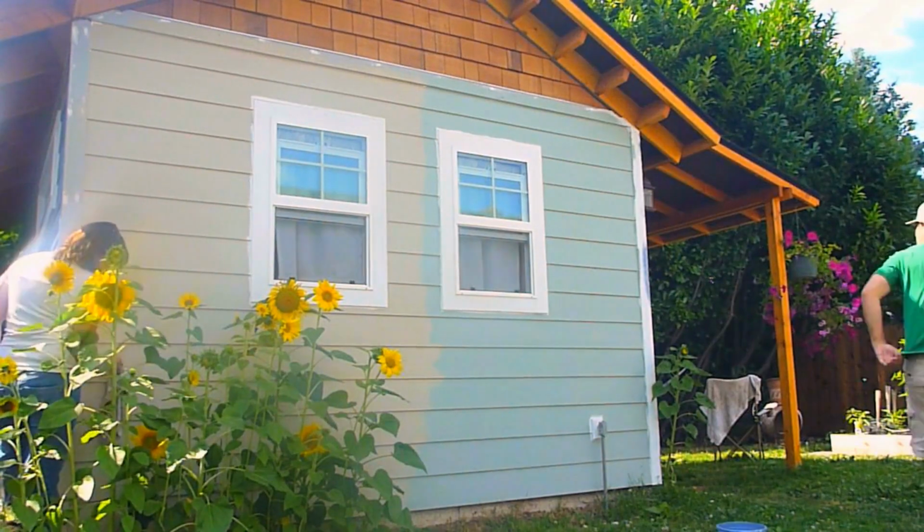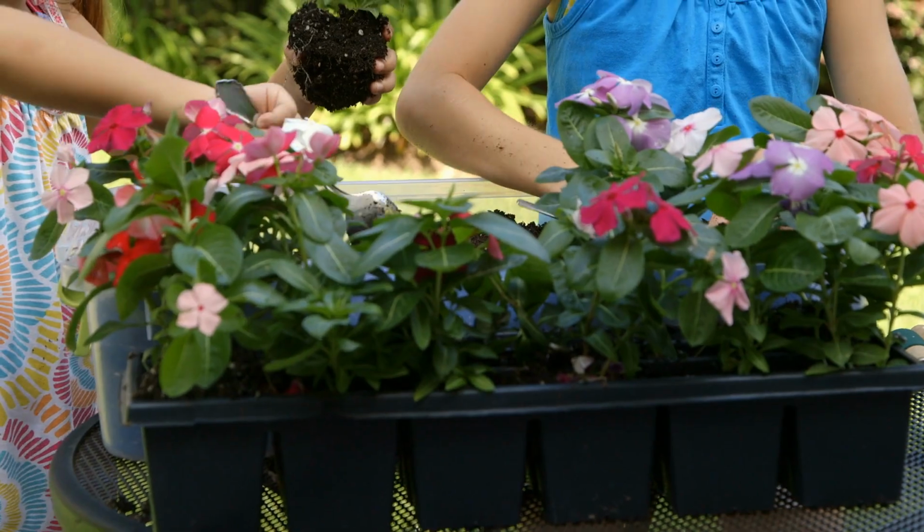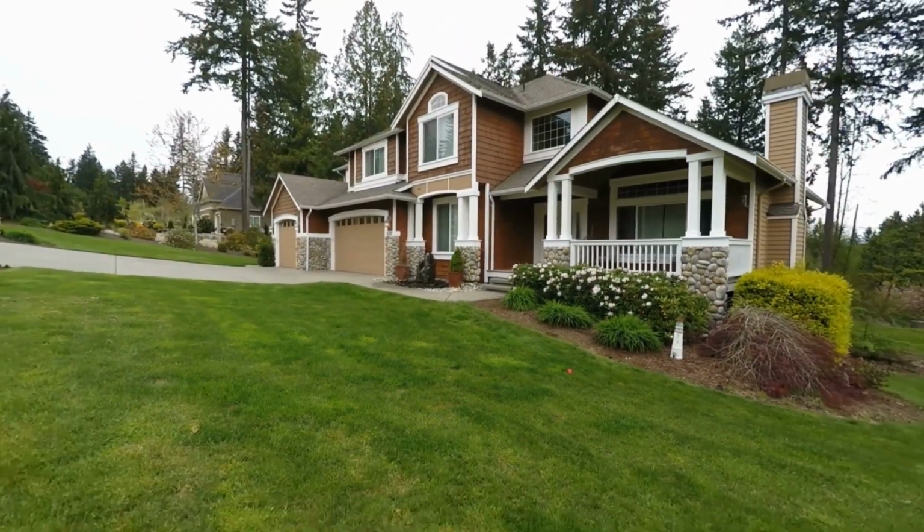Even something as easy as freshening up the paint on the outside of the home, trimming your hedges and bushes, maybe planting some new flowers or having pots with flowers filled around the front of the house, all that is visually appealing, and so it will make it stand out when somebody is driving down the street.